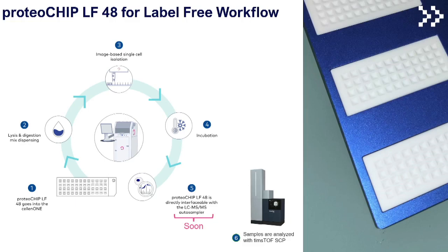If for some reason you don't want to run multiplex, or the samples don't fit the workflow, or you don't have the proper mass spec to do that, we also provide a solution for label-free. So one by one, this chip is just dedicated for this label-free protocol, meaning that you will do the sample prep cell by cell. The workflow is a bit shorter, and then you will load the sample cell by cell in the mass spec, which is in this case a timsTOF for single-cell proteomics.